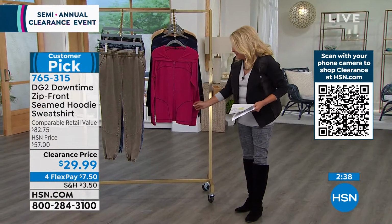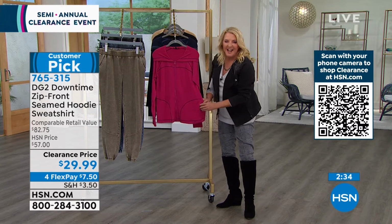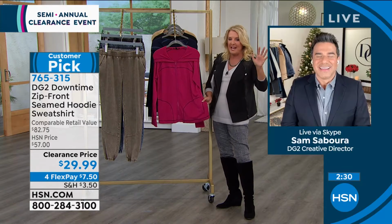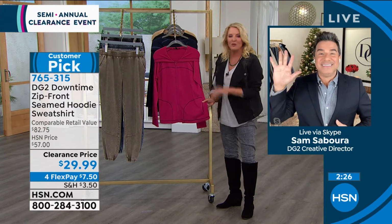Also, pockets, gotta love it. They're super hidden. Look at this pocket. It's not a big kangaroo pocket. I don't know, Sam, you ever try wearing a hoodie that's got a kangaroo pocket? On me, it looks like I'm 9 months pregnant. I mean, it's tough enough as it is, but those are the worst.